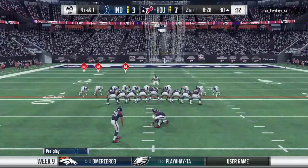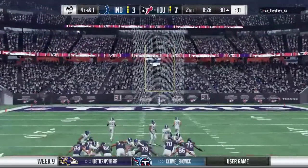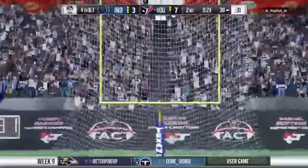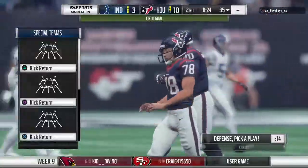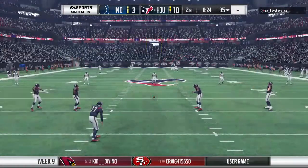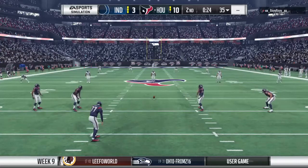They've been running it real well on this drive, and it was 3rd and short, okay? They decided to throw the football incomplete. Yeah, they might have thought just a little bit too hard about that play selection. It's a little bit of time left here in the 2nd quarter, but they get the field goal near the end of the first half to expand that lead.